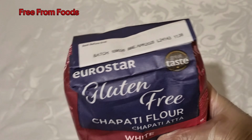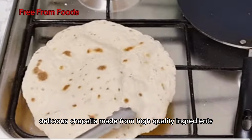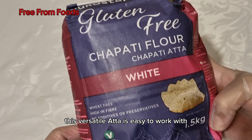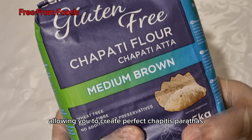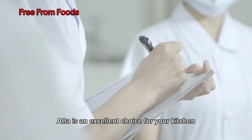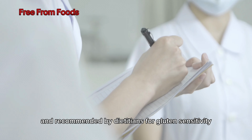Eurostar Chapata is a premium gluten-free flour specifically crafted for making soft, delicious chapatis. Made from high-quality ingredients, it provides excellent texture and flavor, making it a favorite among home cooks. This versatile atta is easy to work with, allowing you to create perfect chapatis, parathas, flatbreads, and samosas with ease. Eurostar Chapata is an excellent choice for your kitchen and recommended by dietitians for gluten sensitivity.